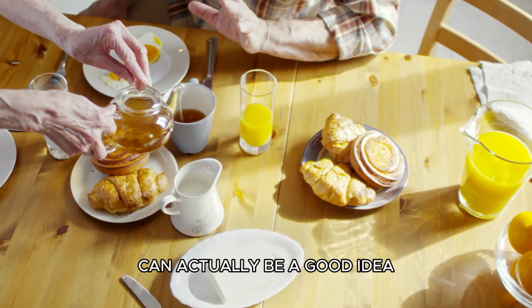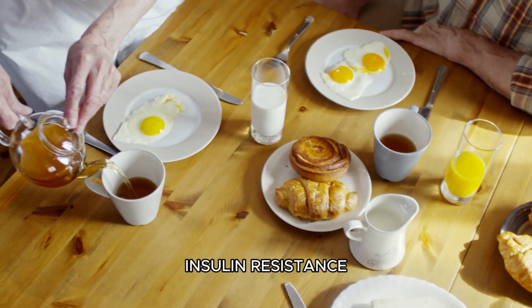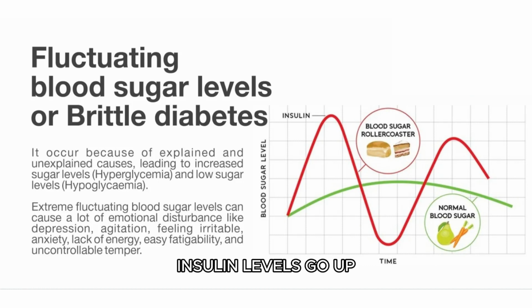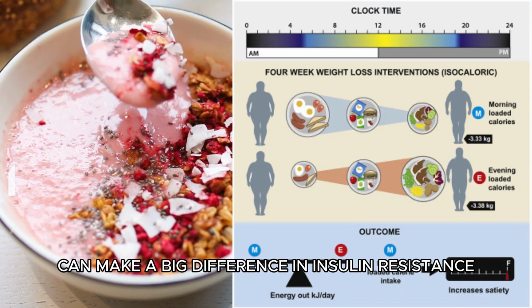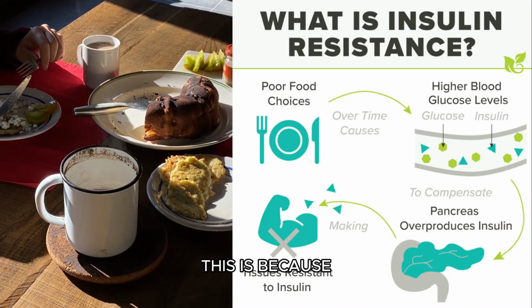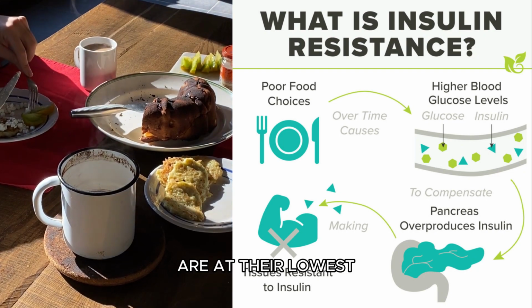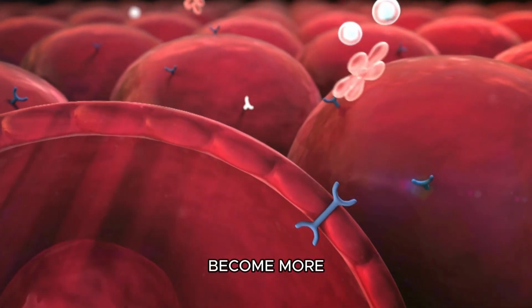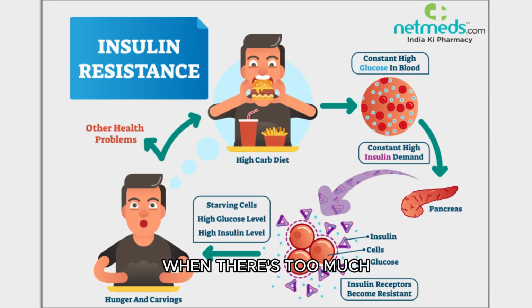Skipping breakfast can actually be a good idea if one wants to improve insulin resistance. When people eat, insulin levels go up, and when they're not eating, they go down. Skipping breakfast or delaying it a bit can make a big difference in insulin resistance. This is because when not eating for a while, insulin levels are at their lowest, helping cells become more sensitive to insulin again. Insulin resistance happens when there's too much insulin in our bodies for a long time.